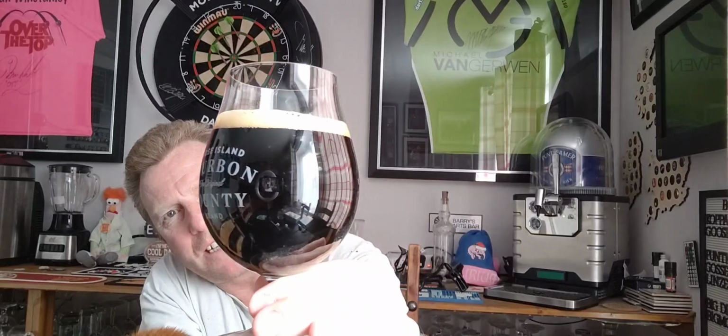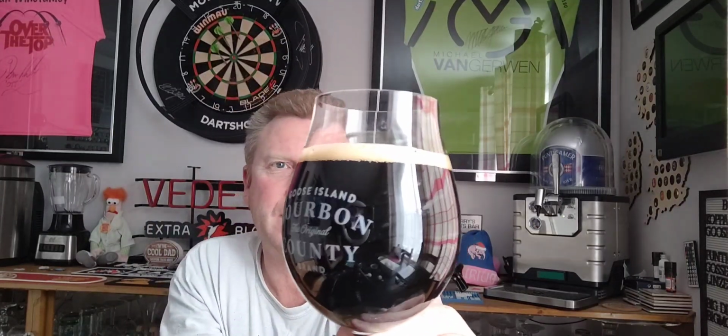It's got a red hue to it just at the side, but it is more or less black. Just a dusting of off-white on top. Swilling the beer around the glass, there does look like there's a bit of an oily sort of alcohol residue on the side. So let's dive in on the nose and see what we get.